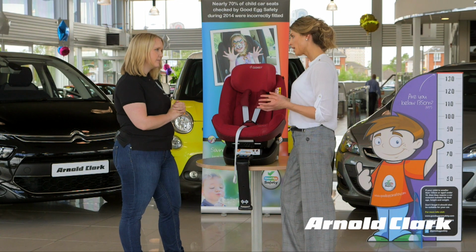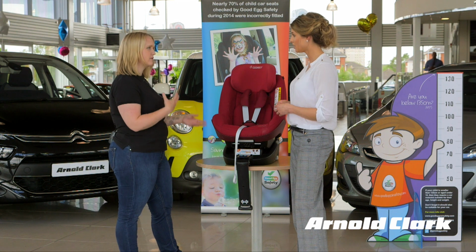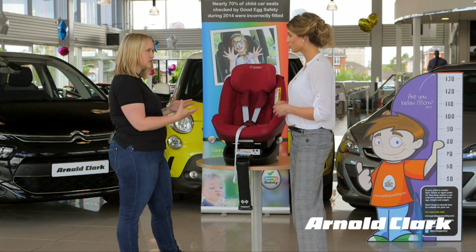And as well as the side impact testing, what other crash test improvements does the new iSize seat have? The new improvements is predominantly a new crash test dummy. So the new crash test dummy measures up to 27 points of force on a dummy's body. So we've got a much better idea of how it will protect the child.